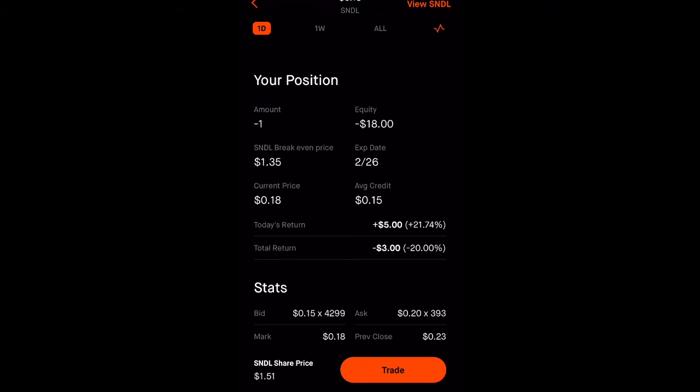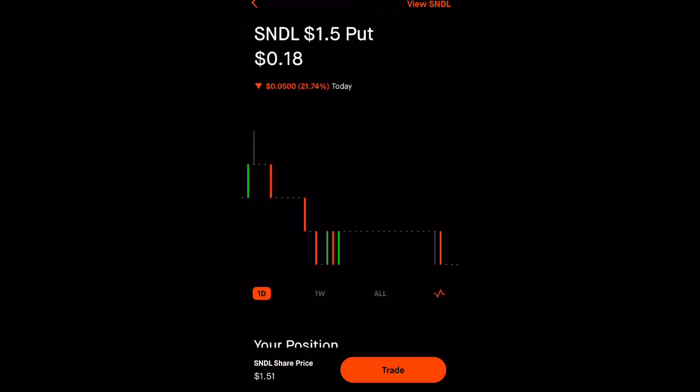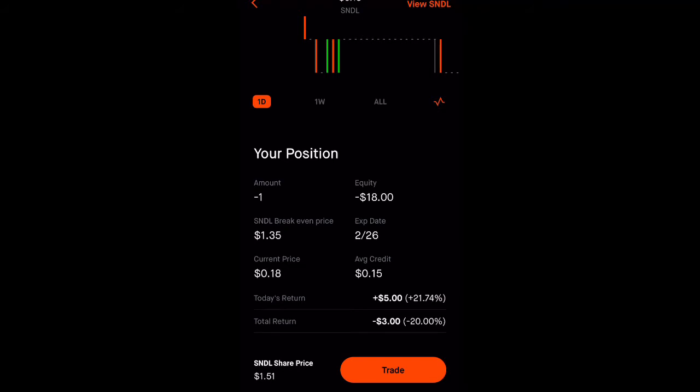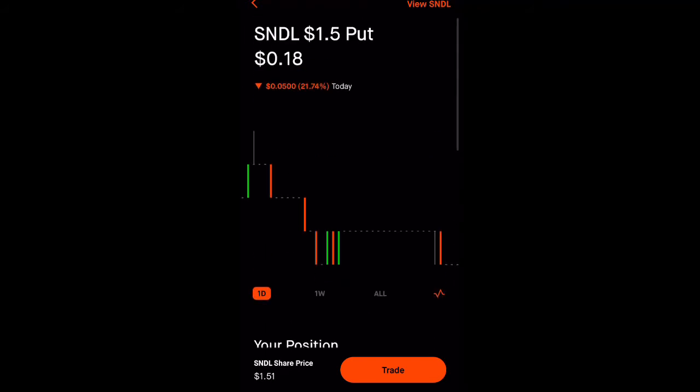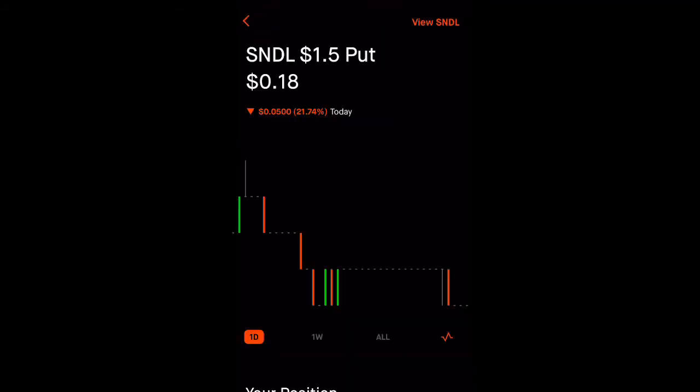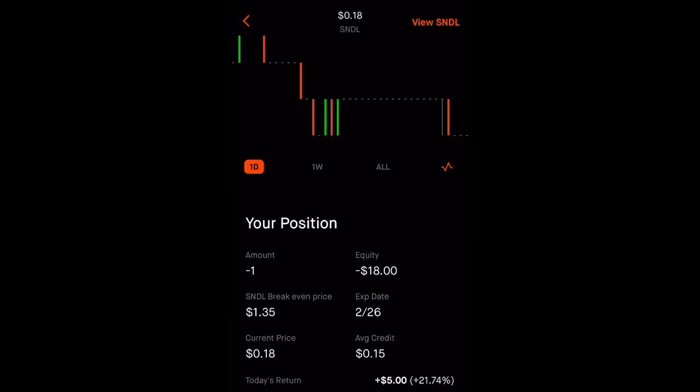Right now, the stock price is at 151. So if it stays around 151 or it drops below 150 on the expiration date, which is February 26, I would have to buy 100 shares at 150, but I was able to collect $15. Instead of my break-even price being 150, it is now 135.